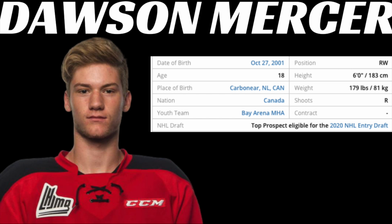He's 6 feet tall right now, around 178 pounds. Overall, like I said, he had a pretty solid year. NHL Central Scouting had him ranked as the 10th best skater in North America. I would probably put him more in the 7-8 range myself. So overall, I think Mercer would be a terrific fit here with the Rangers organization.